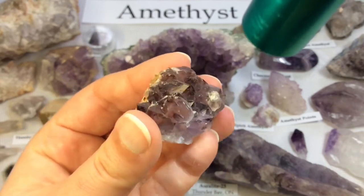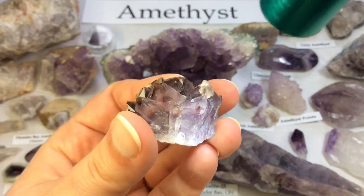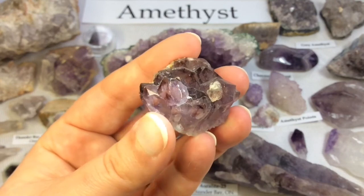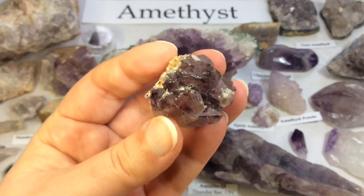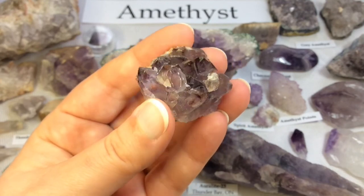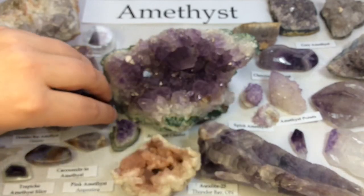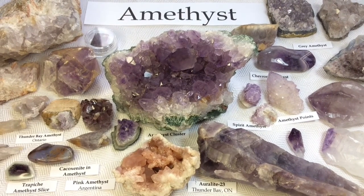Isn't that so cool? I have a weird pride for our Thunder Bay amethyst, even though I've never even been there. I cannot wait to go, and I certainly will. It's like a weird Canadian pride, I guess, that we have these really cool, really abundant and beautiful red amethyst crystals. I love it so much that I will be doing a video dedicated just to red amethyst in the future.